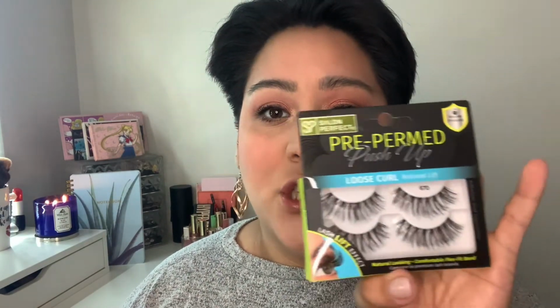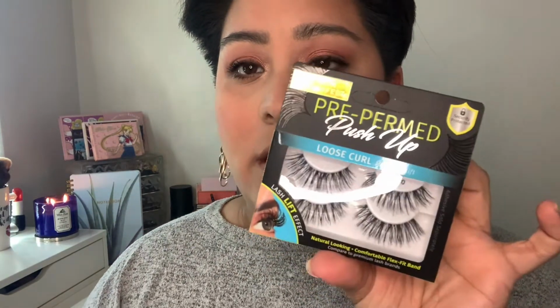I also forgot to mention I picked up these Salon Perfect pre-permed push-up lashes. I didn't try this, however, on camera just because of lack of time, and my easiest way to do my makeup is just quick mascara and out the door, which is kind of what I'm looking to do here. I have some errands to run today.